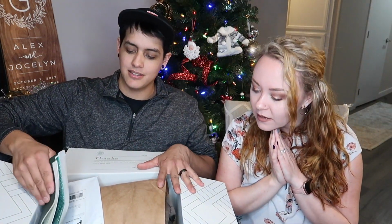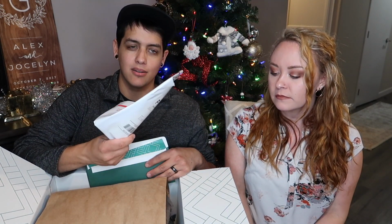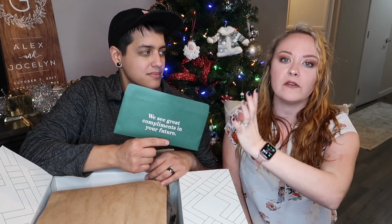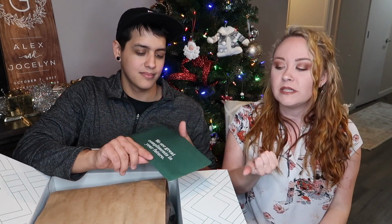So, as mentioned, there is the prepaid envelope to send anything back that you don't want to keep. We do get an envelope with the style guide, which has an example of all of the pieces that are in Alex's box and how to style them together. There's also a note from his stylist on that. And in here is the pricing guide. So we're not gonna look at that yet.